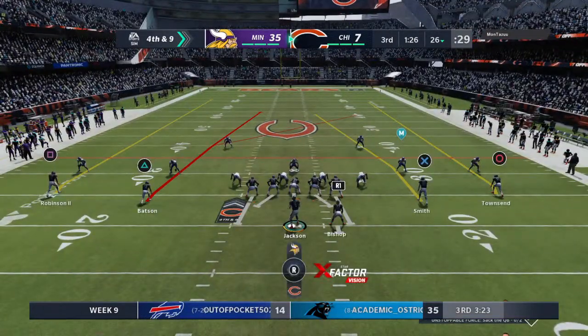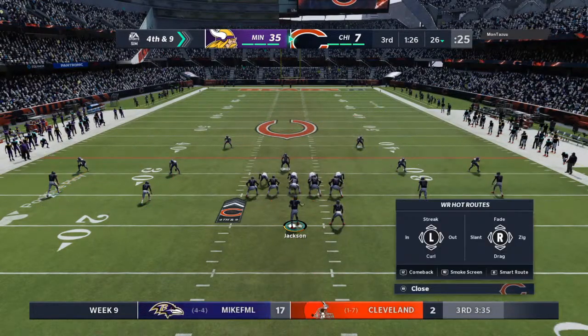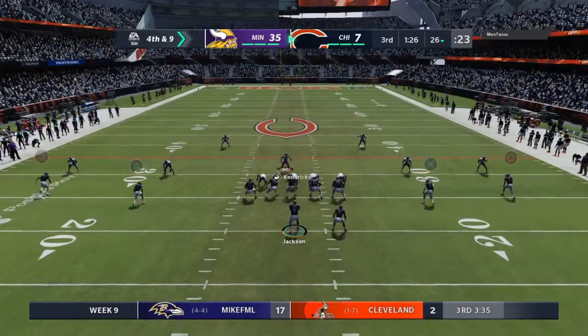Right there, 54, right there, 54, Mike. Hey, hey, hey. Trap 60, trap 60.